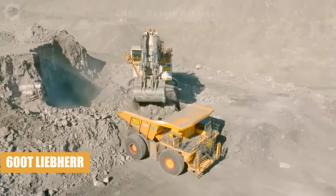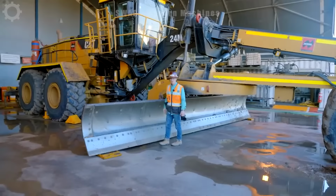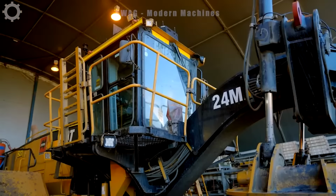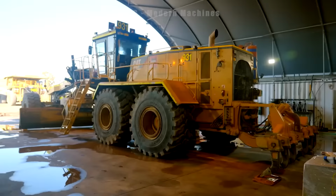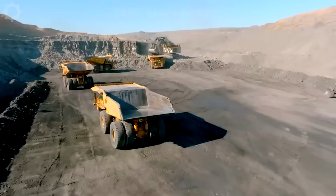A 600-ton Liebherr excavator is operating at a mine in Australia, and it has extracted more than 5 million tons of precious minerals in a year. With great power and transport capacity, this machine has made an important contribution to meeting the region's mineral supply needs and promoting the development of the quarry industry in Australia.